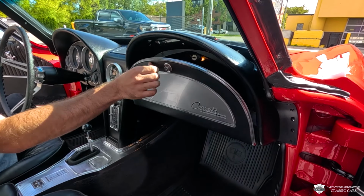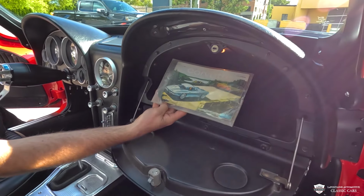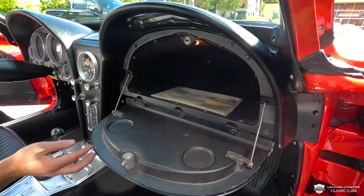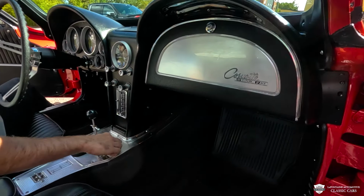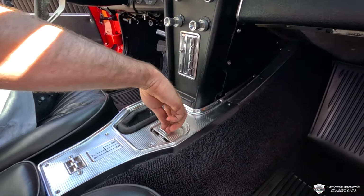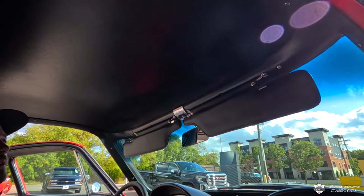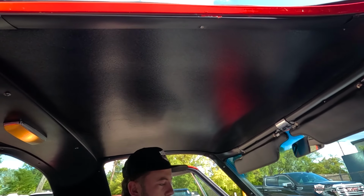And give you a look inside our glove box here. Not much to it. Have a owner manual here, 1963. Here we got a little ashtray. Visors look to be in really good shape, as does our headliner. And a functional dome light too. We got it going on.